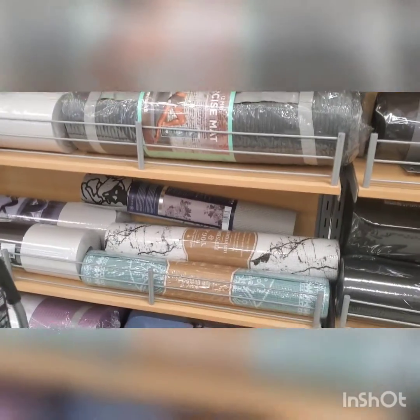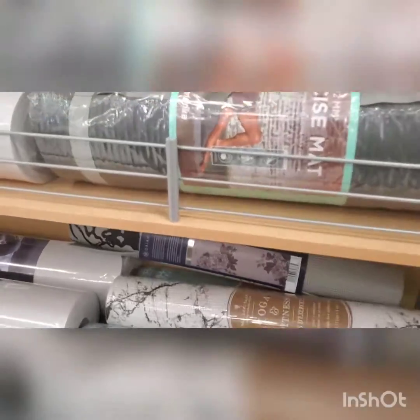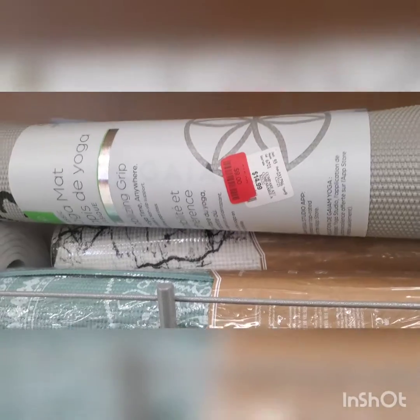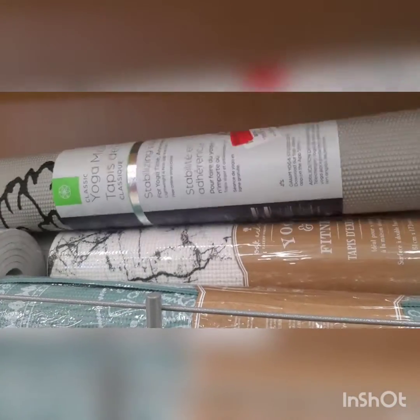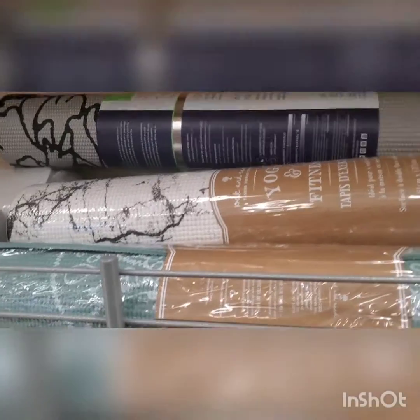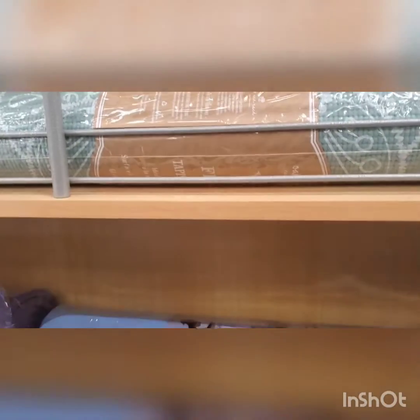Oh, and then I also saw these yoga mats. I found one that was on sale for $9. The rest of them weren't that bad a price. So it actually makes a pretty good gift if you know someone who needs to work out. So just think outside the box for your gifts this year.